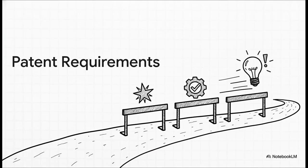But you can't just get a patent for any old idea. Your invention has to clear three pretty high hurdles. First, it has to be genuinely new, as in nobody's made it public before. Second, it must be useful. It has to actually work and have a practical purpose. And third, it has to be unobvious.